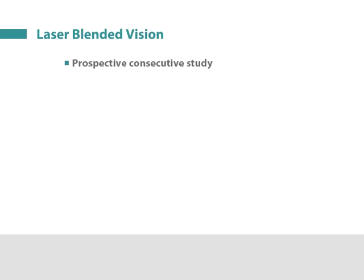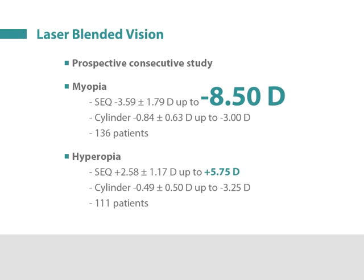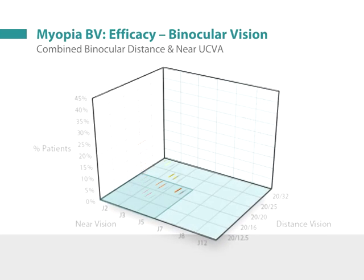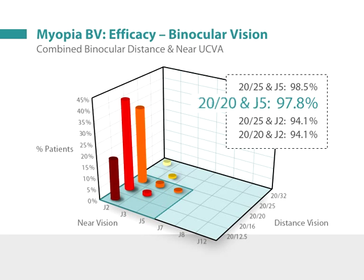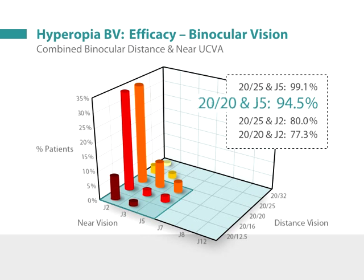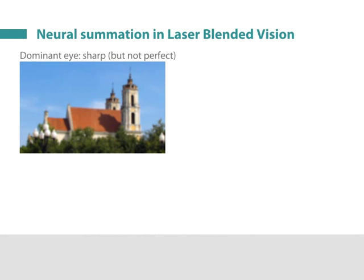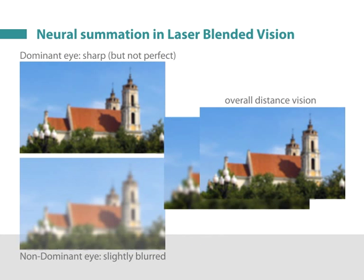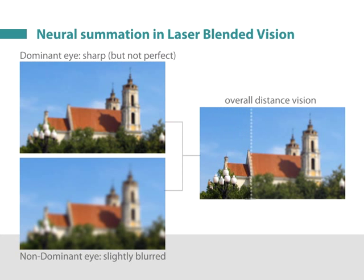In a prospective study for both myopic treatments up to -8.5 diopters and hyperopic treatments up to 5.75 diopters, the combined distance and near binocular visual outcomes were found to be excellent. 98% of myopic patients could see 20/20 at distance and read J5, which is newsprint, at near. 95% of hyperopic patients could see 20/20 at distance and read J5 at near. The fusion between the two eyes was confirmed by the finding that binocular distance vision was statistically significantly better than the monocular distance vision of the distance eye alone. This demonstrates the presence of neural summation between the images from the two eyes, despite the relatively blurred distance image in the near eye.